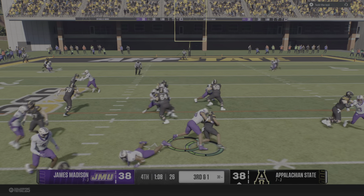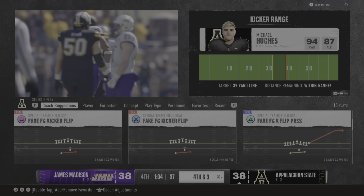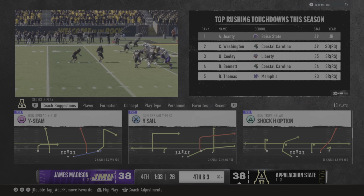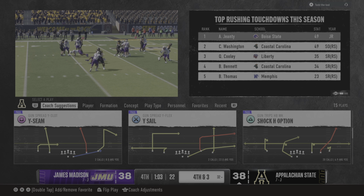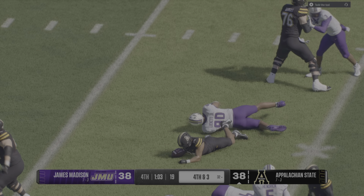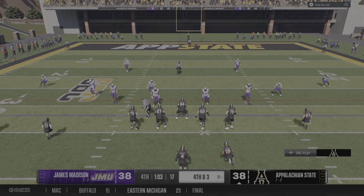On 3rd and short, they keep it on the ground here. He's knocked down in the backfield. He'll lose a couple. The defense burns their 3rd and final timeout of the half. James Madison. Tie game here late in the fourth.